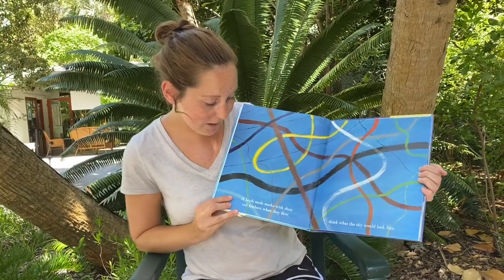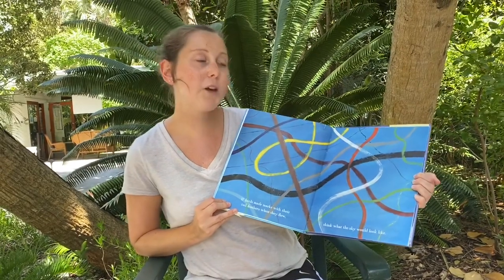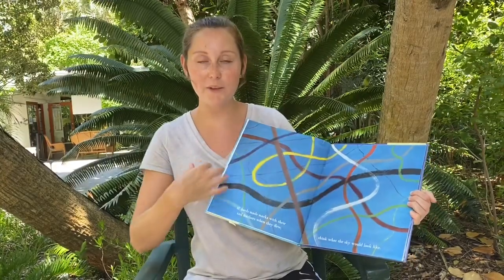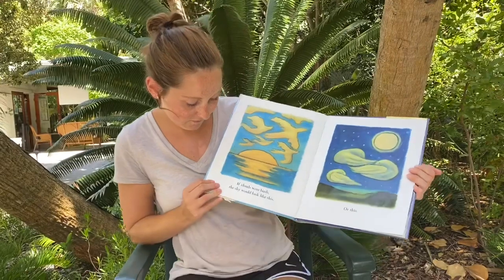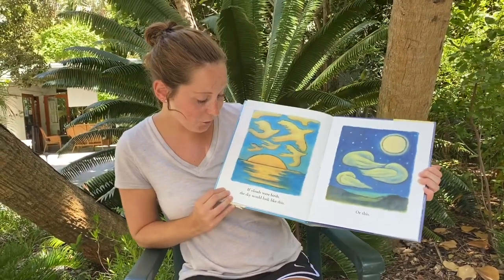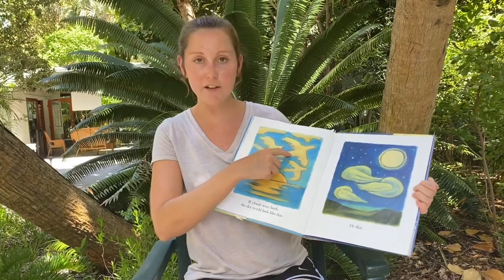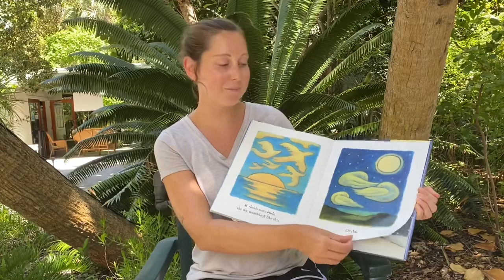If birds made marks with their tail feathers when they flew, think what the sky would look like. I bet it would be all colorful like this page. If clouds were birds, the sky would look like this. Looks like there's bird clouds. Or maybe this at nighttime.